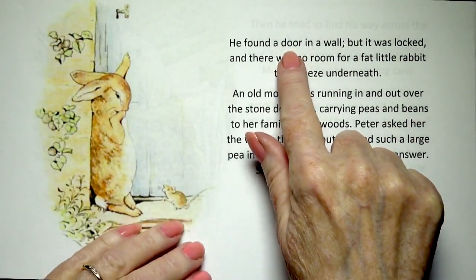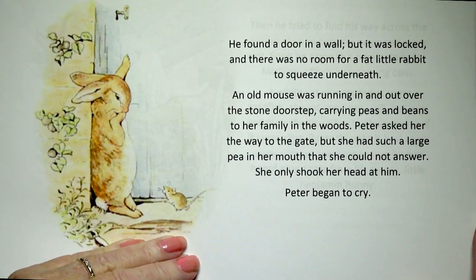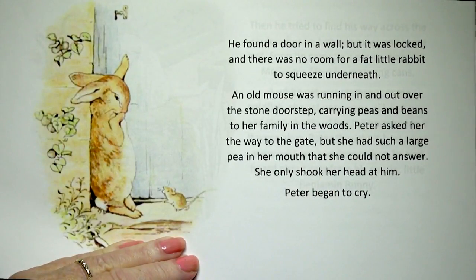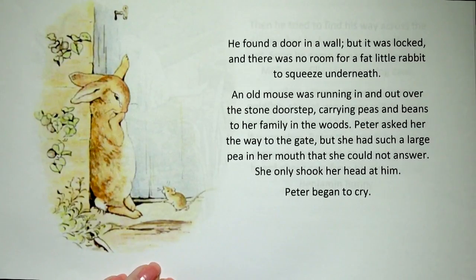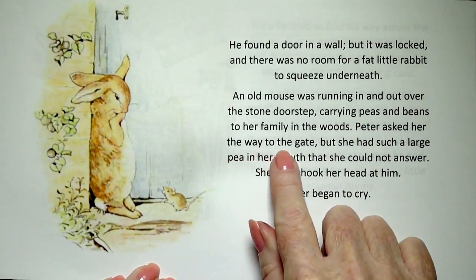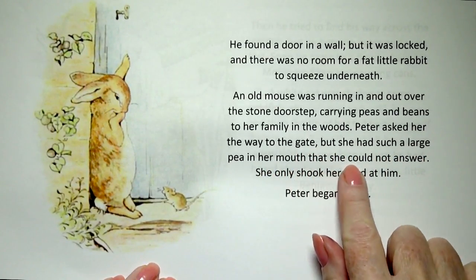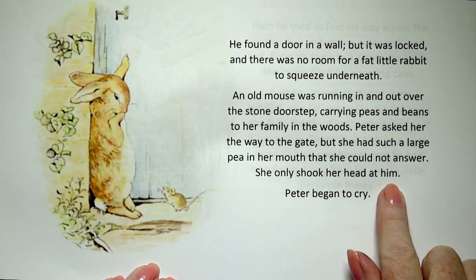He found a door in a wall, but it was locked, and there was no room for a fat little rabbit to squeeze underneath. An old mouse, there he is, was running in and out over the stone doorstep, carrying peas and beans to her family in the woods. Peter asked her the way to the gate, but she had such a large pea in her mouth that she could not answer. She only shook her head at him.